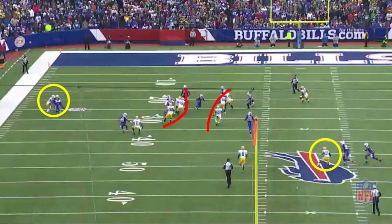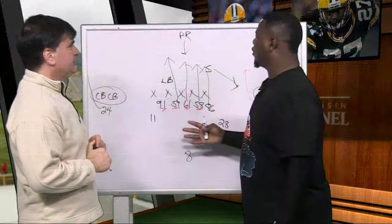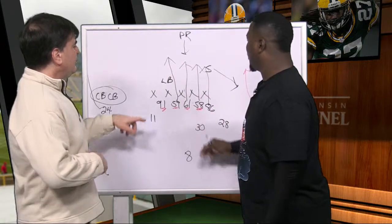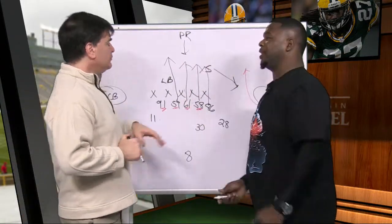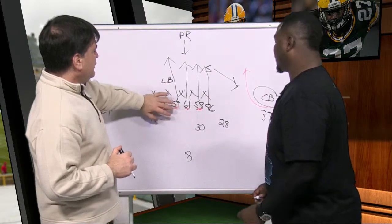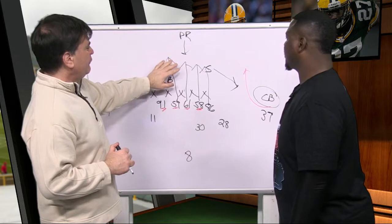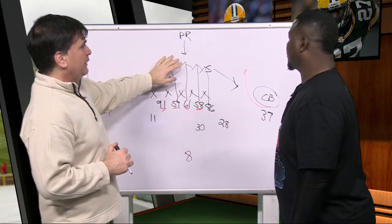I mean, it's just certain things that you can coach and certain things you can't. This is very coachable, to tell guys to stay in their lanes and break down before he catches the ball. And they lost sight of the ball as well. You're a pretty good tackler, so when you're running full speed down at a guy, do you have to sometimes cut your speed down?